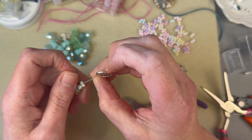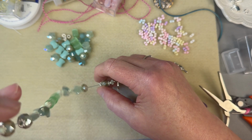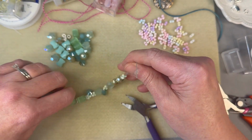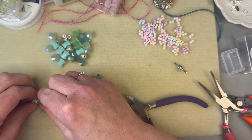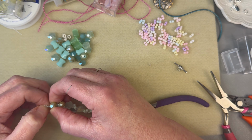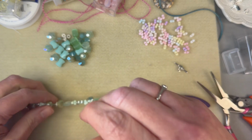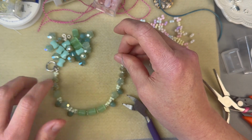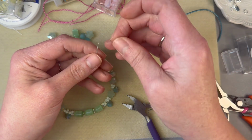So many people have gone to this, and I actually really like it. I really, really do. I still like my traditional crimps because I can do them so fast, and they typically do really well for me. But I am liking the magical crimper. I am liking that. All right. So now that we have that side of our bracelet done, let's go ahead and put on this other side.